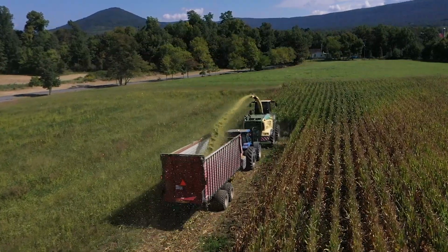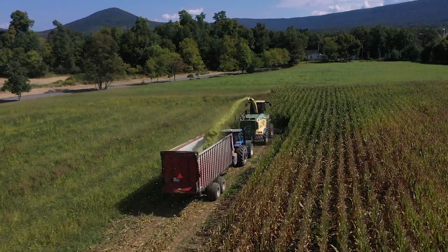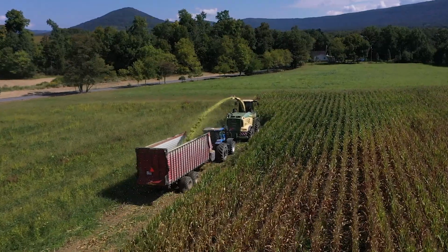Kernel processor, they call it, the roller mill in there. It smashes. One roll runs a little faster than the other to give it that little bit of a ripping motion. And then this doesn't go straight to the animal, right? Well, we've got to bag it or trench it or silo it, and it has to go through a fermentation.